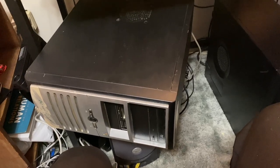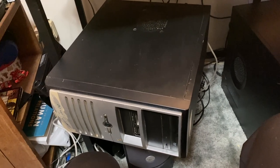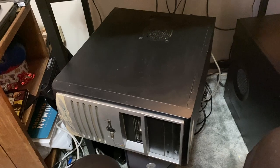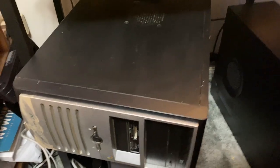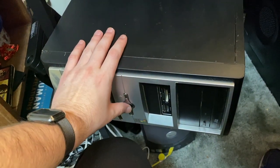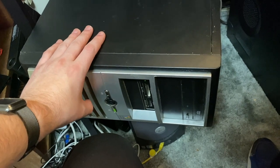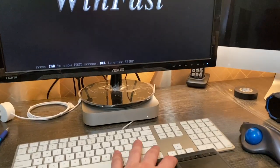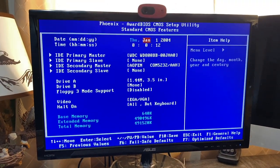All right, I'll be honest with you all. I'm kind of nervous about this one because, well, let's just face it, it's really dirty still. But I've got everything hooked up other than the power cord, so let's have at it. Okay, no obvious explosions, thank God. All right, here we go. Dirty CPU fan, that's gonna drive me absolutely crazy. But it did post, hey, let's go. Get that WinFast motherboard. Quality. Date and time's reset.